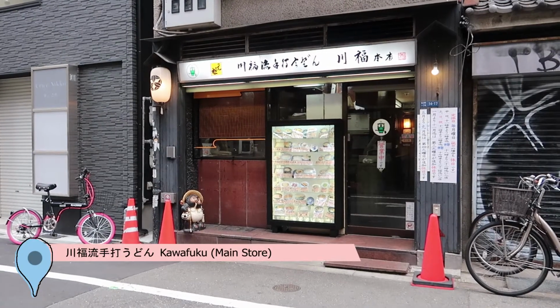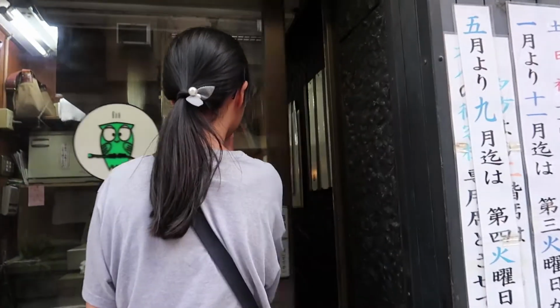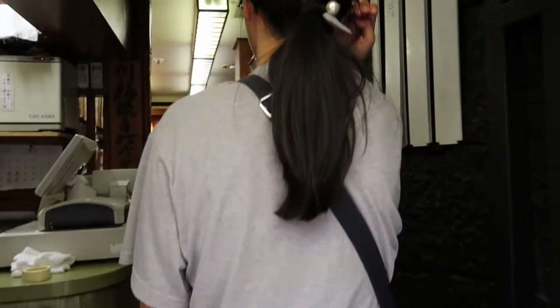Another night, another dinner. Today's one is Udontsukiyaki at Kafuku restaurant. So that's udon and sukiyaki, which is a hot pot. Let's find out how it is.